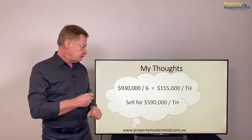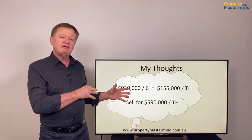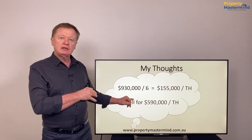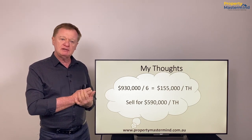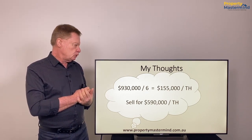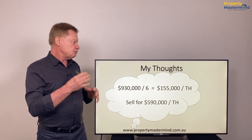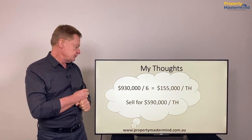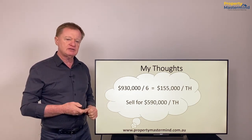And selling for $590 a townhouse. Now, that area is an average area, and I'm thinking at the time, that's what I had a quick look. Not a lot of new stock being sold, but what there was around the 570 mark. And I'm going in, well, okay, market's looking okay. I'm going to go in at 590. So that's my first couple of thoughts. 155 land content per townhouse, and the townhouses are going to sell for around 590. So we'll get down to crunch some numbers in a little while.